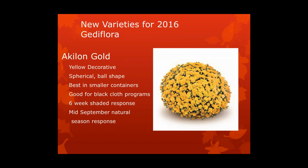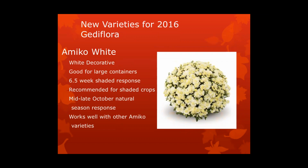From Gediflora, Echelon Gold, yellow decorative. As you can see, it makes a great ball-shaped habit. It's better suited for small containers, so note, don't put this in your big giant pots. It's a great black cloth shaded variety, 6 weeks, and it's a mid-September natural season response.